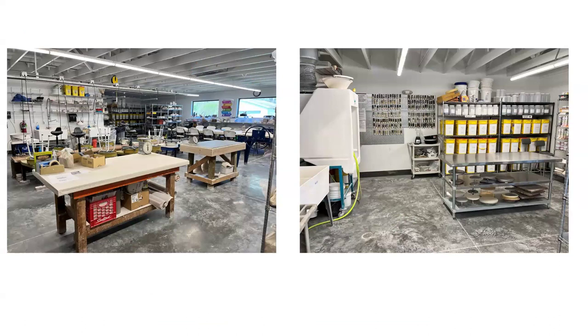So this is our ceramics lab. The left is just an image of the facility itself. And on the right is where they really spent a lot of their focus. That is where our ceramic tech Maggie mixes glazes. And glazes have silica dust, or some of them do. So we had to have them focus on that a lot in the consultation.